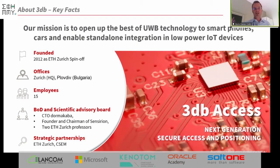We are in first productions, and we have to further develop the technology to make it more robust, even more integrated, secure, and so on. We have two offices. The headquarters are in Zurich. We are pretty much five people, doctoral students or doctoral degree people from ETH and EPFL. And we have also an office in Plovdiv, not very far from Thessaloniki, maybe 300-400 kilometers, where we do lots of digital verification and software. In total, 15 employees.